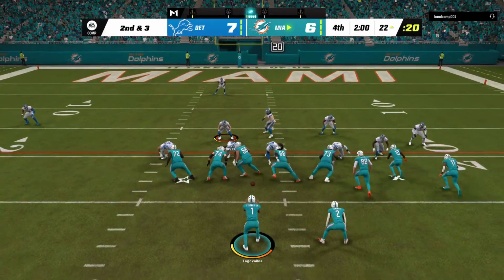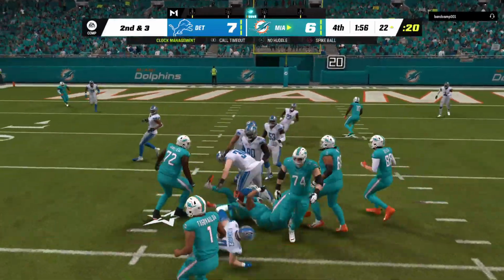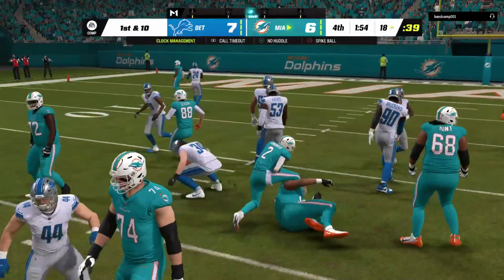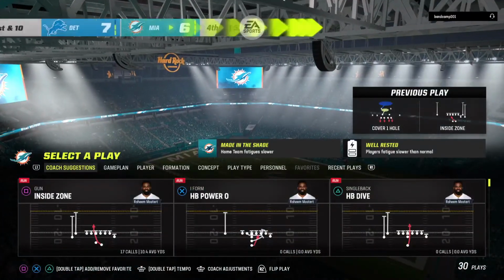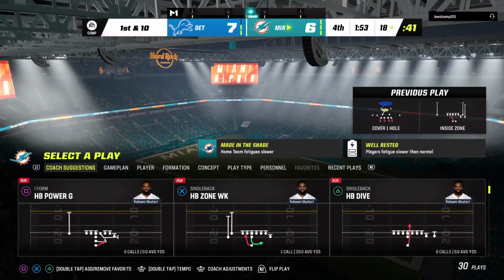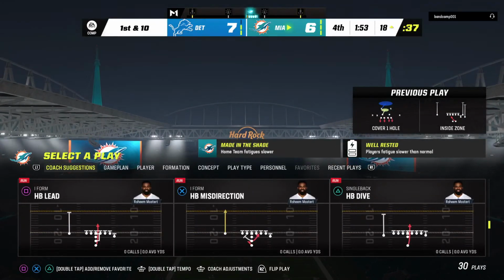Edmonds running out of the shotgun. And they'll bring him down at the 18-yard line. And whistles, and we're going to have another stoppage of play as they call the timeout on defense with 1:53 left. 4 yards the pickup, first down.